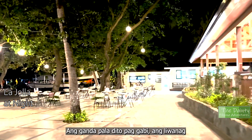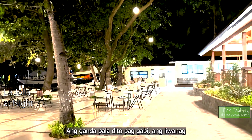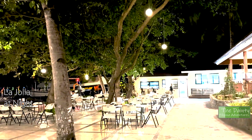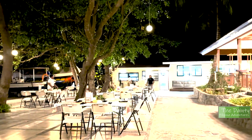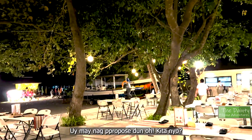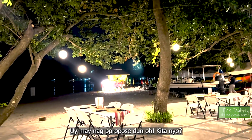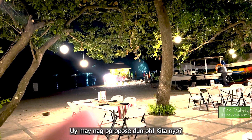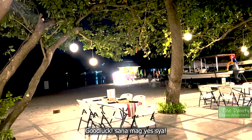Wow! Very impressive! La Jolla at night is very bright and very nice. Wow! I'm not sure if you can see it, but someone is proposing right now. There! Wow! Good luck! I hope he gets her yes!